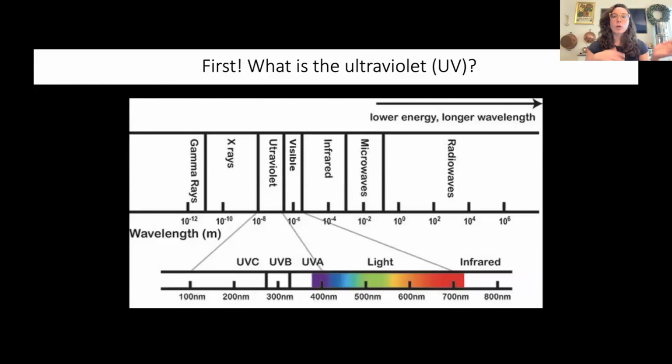They have more energy or less energy. Infrared photons, if you've ever used a thermal camera, you're actually looking at infrared photons. Those have less energy, a longer wavelength. And then you have microwaves and radio waves. Radio waves are a type of photon. It's not sound.